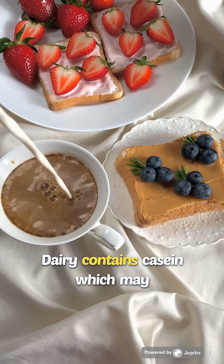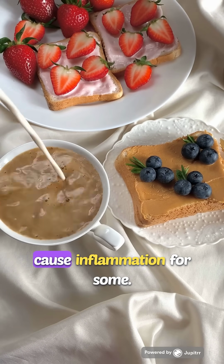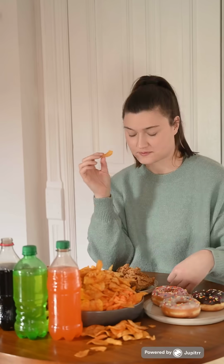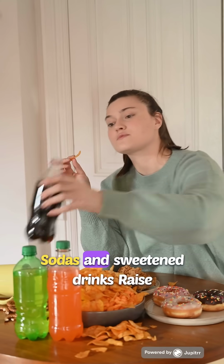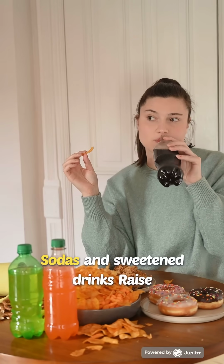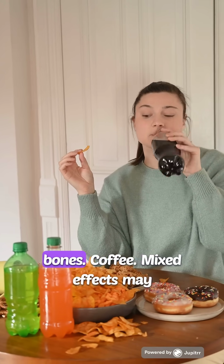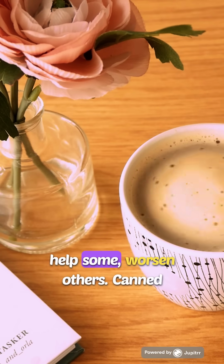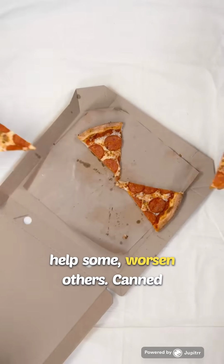Dairy contains casein, which may cause inflammation for some. Foods high in AGEs can increase oxidative stress and inflammation. Sodas and sweetened drinks raise the risk of arthritis and weaken bones. Coffee: mixed effects, may help some and worsen others.